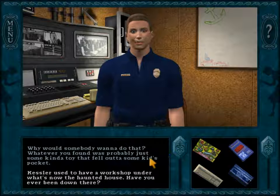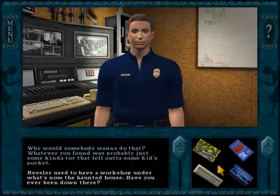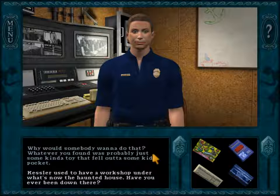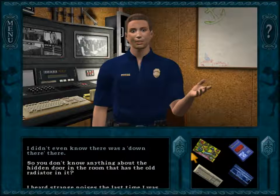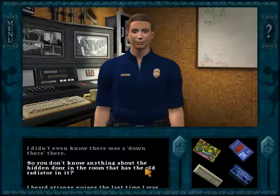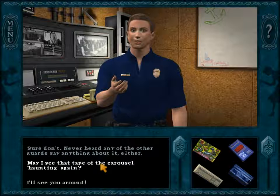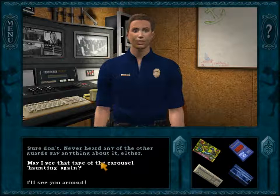Whatever you found was probably just some kind of toy that fell out of some kid's pocket. Yeah, okay. Sure. I don't think so. Kessler used to have a workshop under what's now the haunted house. Have you ever been down there? I didn't even know there was a down there. Clever. So you don't know anything about the hidden door in the room that has the old radiator in it? Sure don't. Never heard any of the other guards say anything about it either.